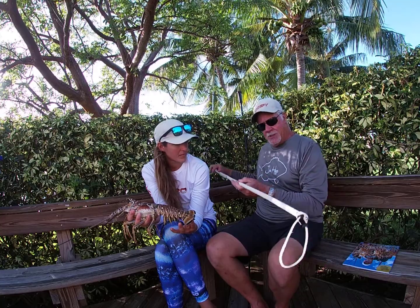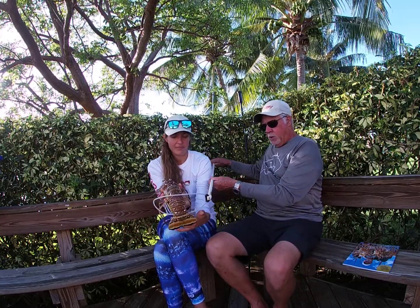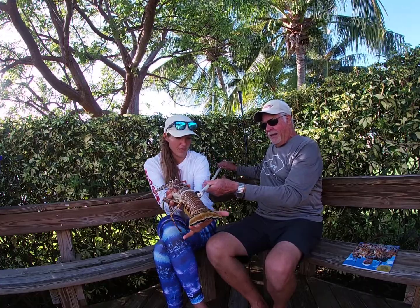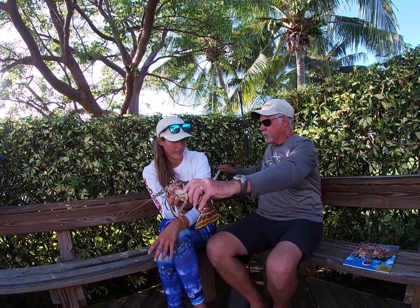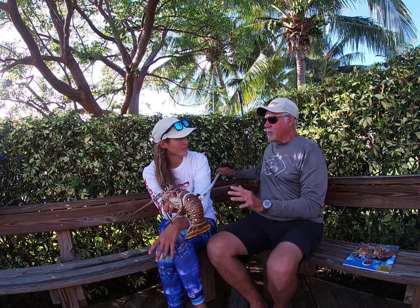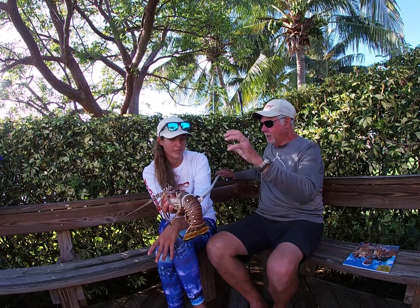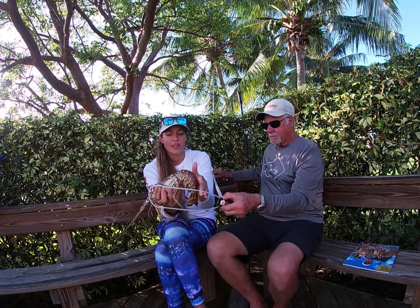So what happens is, as you get this behind them, you pull this tight, and then your hand slides down, and you grab hold of the lobster. It is a little bit of a technique that you have to learn. Once you get it, it's very quick. There's no worrying about locking it. Your hand is locking it, and now you have it. Very nice.